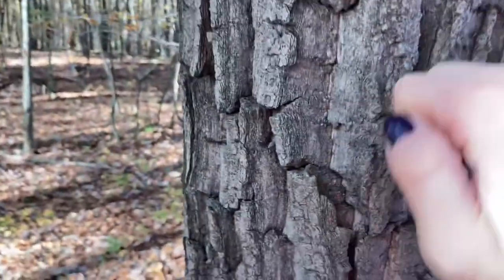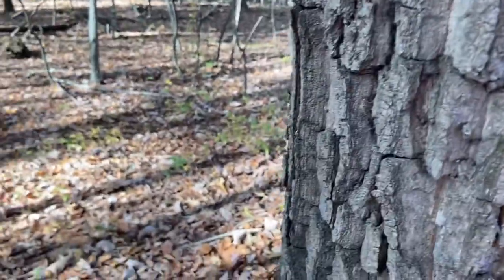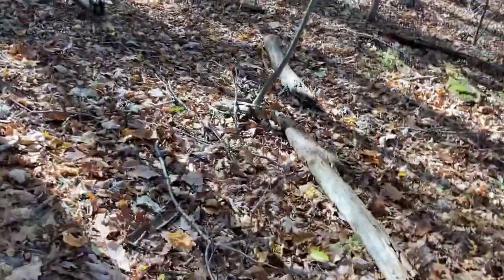When you knock on a normal tree, here, try knocking on this tree and see if you can hear anything. That does not sound hollow. And it's really hard, right? Let's go find another example of a tree trunk that's even more decayed.